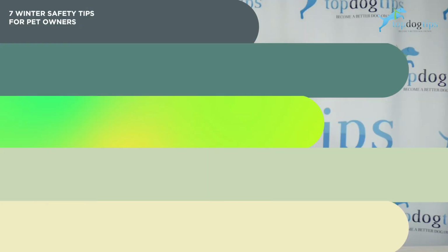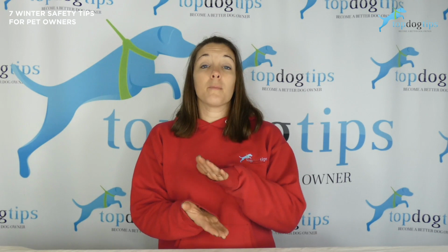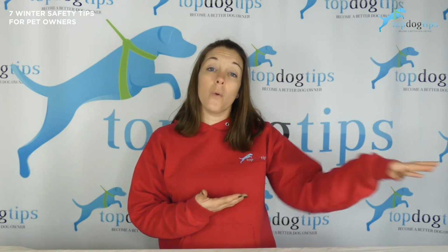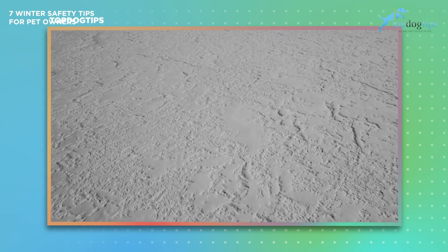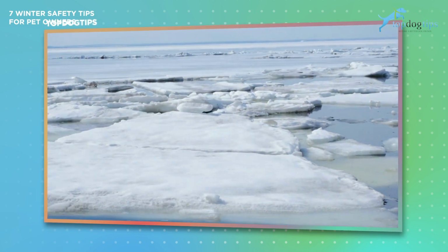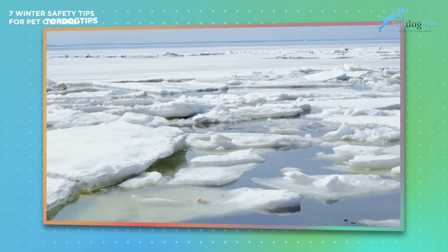Ice is something that's just really dangerous. You never know if it's too thin. Sometimes here on the river, there'll be a really thin layer of ice and then a coating of snow, and you can't tell. We do know people, sadly, who live in our area here on the river, and they have lost dogs under the ice, and it is just a tragic situation.